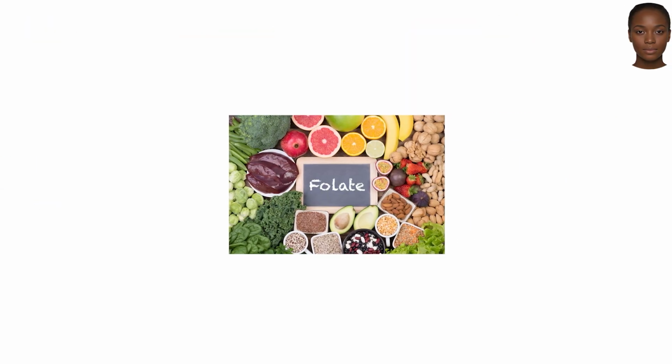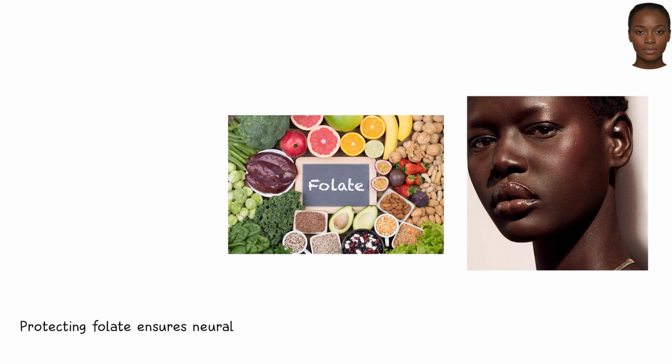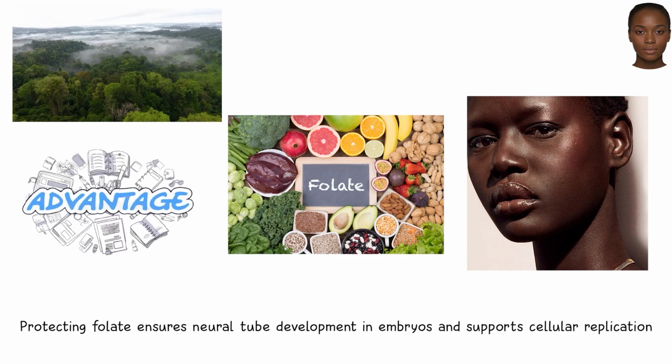Folate preservation reaches peak efficiency in deep brown skin. Protecting folate ensures neural tube development in embryos and supports cellular replication. In ancestral equatorial environments, this advantage directly influenced population survival.